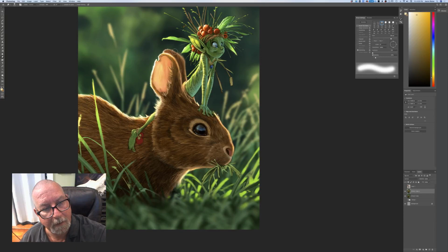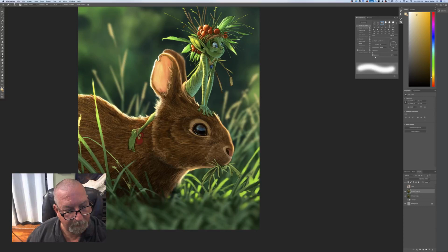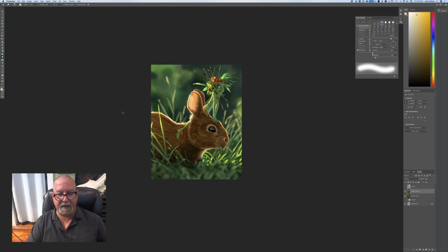There we go. Maybe a little bit of that leg. I mean the fur. So there we go. We finally got our little bunny rabbit and elf. Yay. What do you think? You like him? Oh yeah, it's cute.